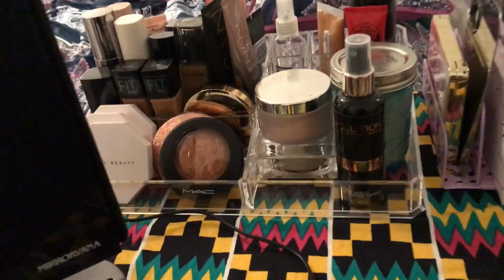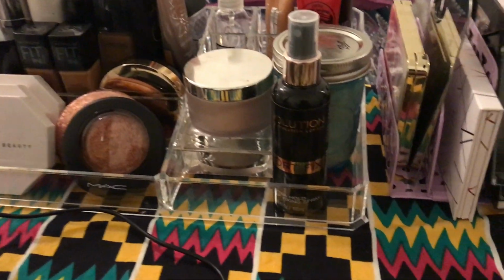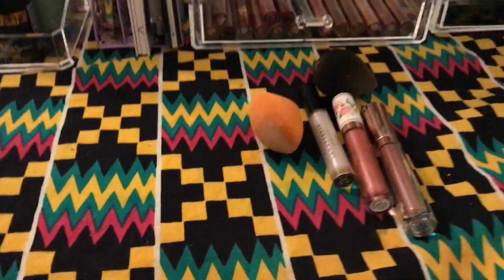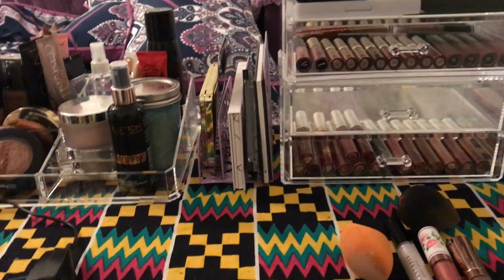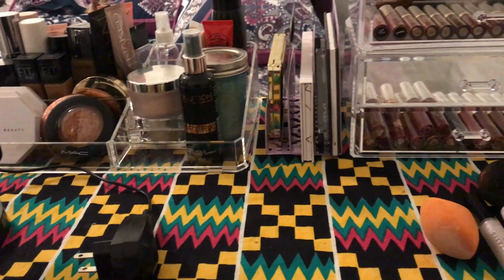Okay, so this is the final result. I ended up finding my two Maybelline foundations that I had totally forgot about. But this is how everything is looking. These three I still don't know what I'm doing. Those are just dirty beauty blenders. But I have my mirror over here. I think for the most part it came out okay for now. I mean, obviously I'm gonna have to upgrade my vanity and get a bigger one, but for now I think it works.